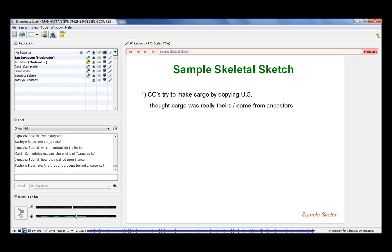the cargo cults tried to make cargo by copying the U.S. They thought the cargo was really theirs. You know, it was the thought process. Okay, this was Catherine's point here. And Caitlin here, they tried to make cargo by copying the U.S. All right? So you know now what a cargo cult is.